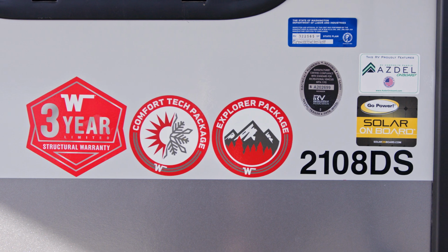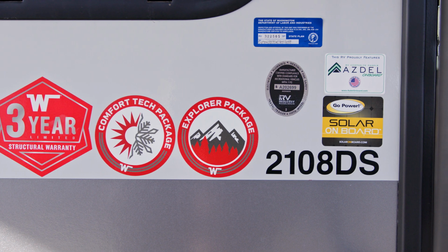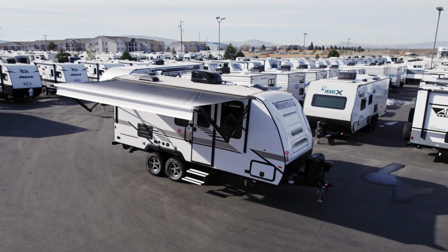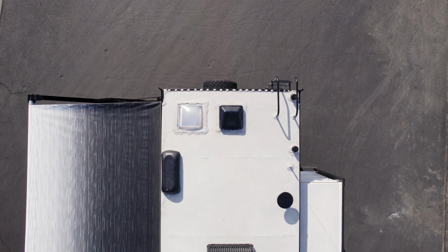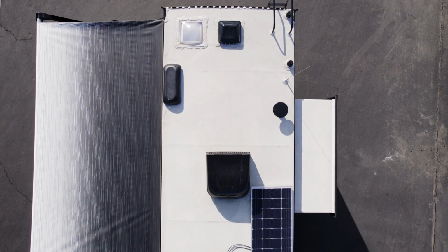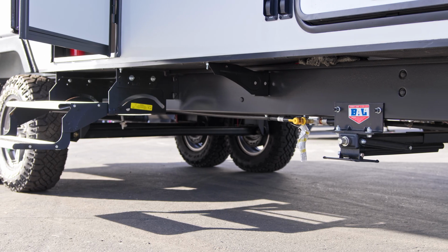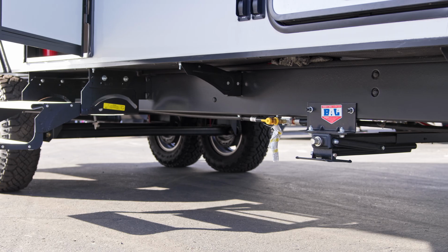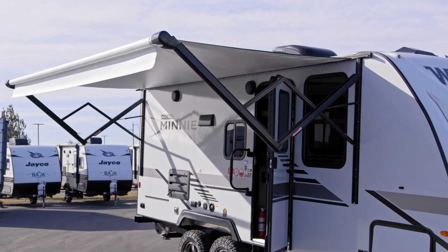The ComfortTech package offers laminated block foam sidewalls, extreme weather radiant foil wrapping, insulated heated ducts, heated holding tanks, and enclosed underbellies. The 2108DS has roof mount solar prep, large off-road tires, propane heating systems, heavy-duty axles and suspension, Wi-Fi prep, battery disconnect, and an awning with LED lighting all the way down.